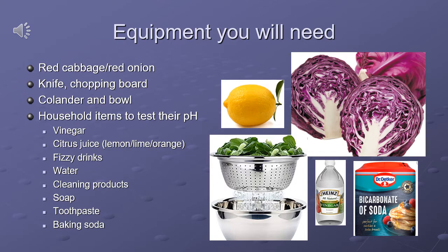Things that you will probably have at home that you could test are things like vinegar, any kind of citrus juice. So if you've got some lemons or limes or oranges, fizzy drinks, water, just test some good old water and see what it is. Cleaning products and things like soap, toothpaste, and baking soda. If you've got anyone in your family that's a baker, or if you are, you might have some baking soda. It can be called bicarbonate of soda. Grab that. That's a really good one to test.